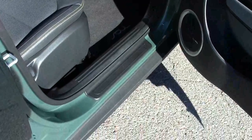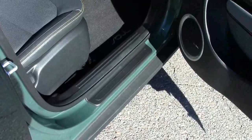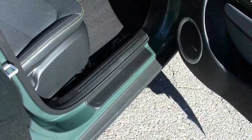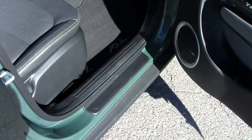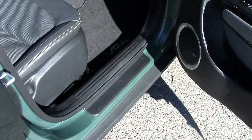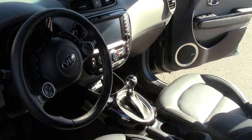Some car manufacturers have told me these wide body panels are necessary for strength and crash testing. Frankly, I don't buy it. Otherwise all cars would have this. And these are salespeople telling me this, not the engineers. Frankly, I think this is just annoying. But in some cars, you just have to live with it. Before we move on, one last shot of the Kia's interior.